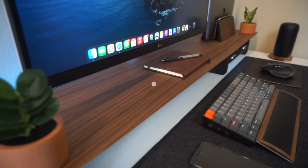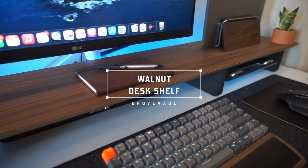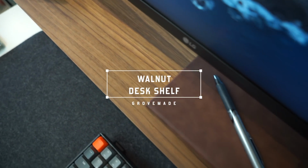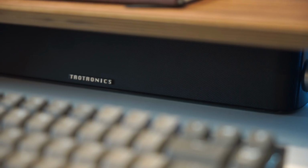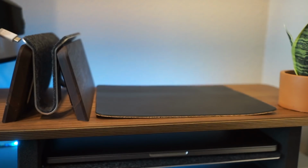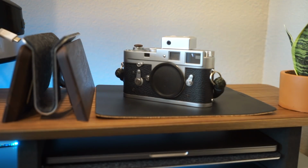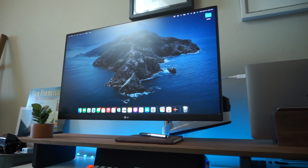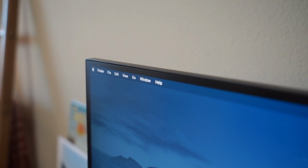So for starters, this desk shelf right here is honestly what makes this entire setup work. It has a beautiful walnut finish, it looks and feels premium, but most importantly, it's extremely functional. Apart from being able to put things up on the top shelf, it also provides me with some space to store my laptop, keyboard, and other accessories when they're not in use, which adds to the minimalistic approach that I'm going for.